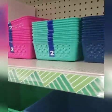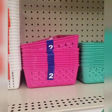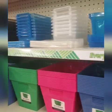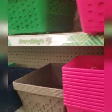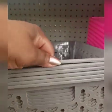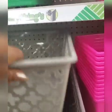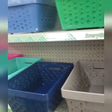Those trays, and you get 2 for a dollar with those. The dry erase ones. These are nice. Very nice, but kind of thin. Kind of thin, and I won't say flimsy, but you couldn't put anything real heavy in them.